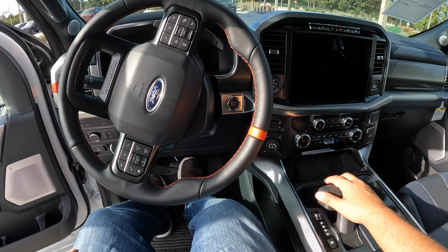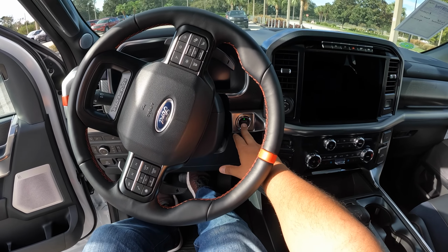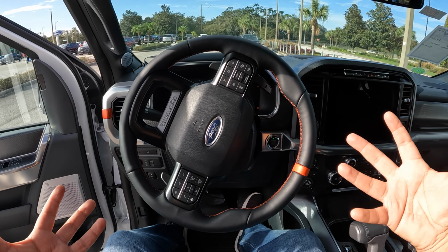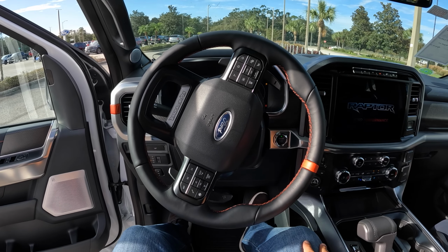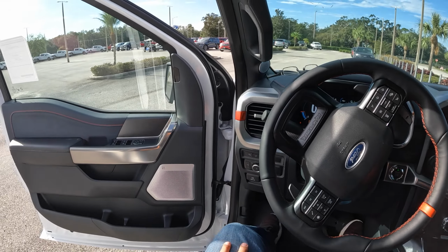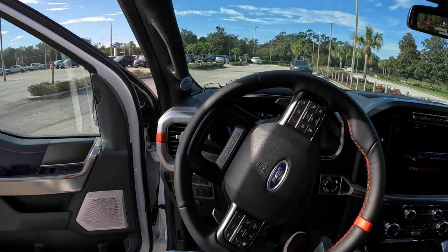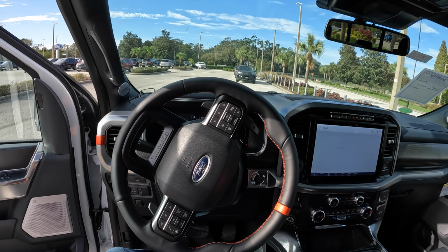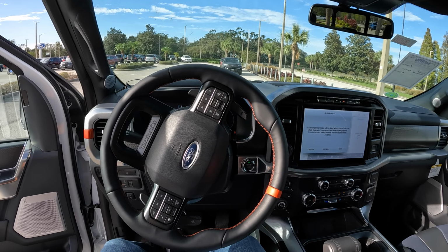Let's go ahead, guys, and get this F-150 Raptor started. Let's go ahead and press that. So we get that 3.5 liter, of course, with more of an active exhaust, a little more exotic exhaust on this girl. Let's go ahead and just adjust our seats a little bit here, and let's go ahead and put on our seatbelt, because we're going to go on a quick test drive on this one. Not too long, obviously. This is a specialty truck. I'm not going to put a ton of miles on it, but this one's got about 90 miles on it.